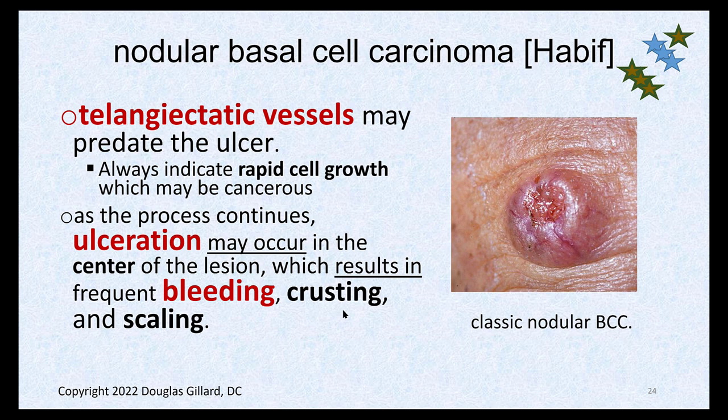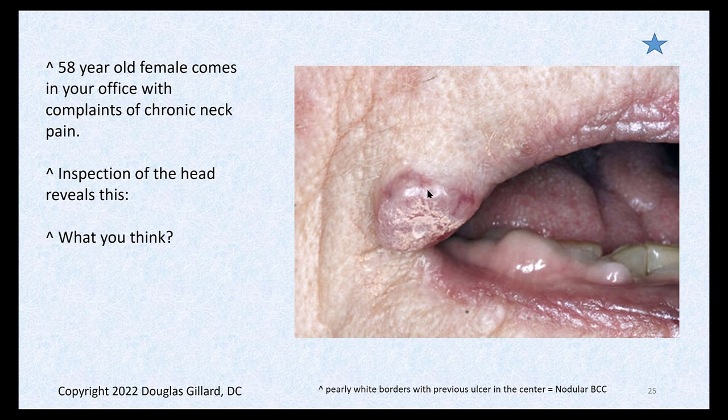This one demonstrates nice telangiectasia. Look at the blood vessel growth here. That indicates rapidly growing cells. Perfectly rolled borders here. There are even little pearly white borders with an ulceration like the volcano crater. So perfect example of classic nodular basal cell carcinoma where there is a nodule. Another nodule here, which is scarred over pretty good, but you can still see the pearly white borders here.